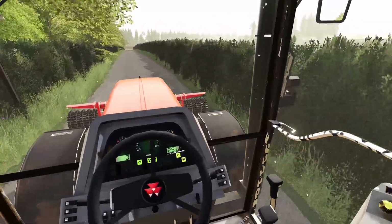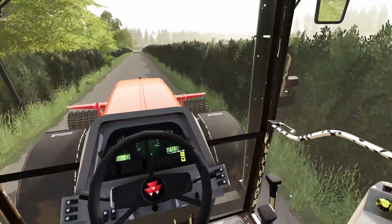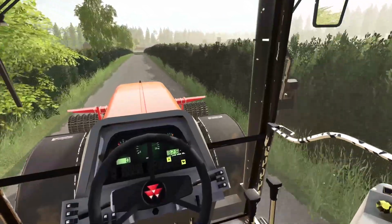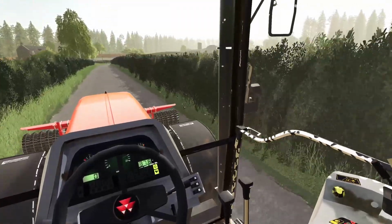But it's an awkward shaped field, that's for sure. It's going to be a real pain to try and drill just because of the nature of it. But I think it'll be a good challenge. It will be a good challenge, and hopefully it'll go well.